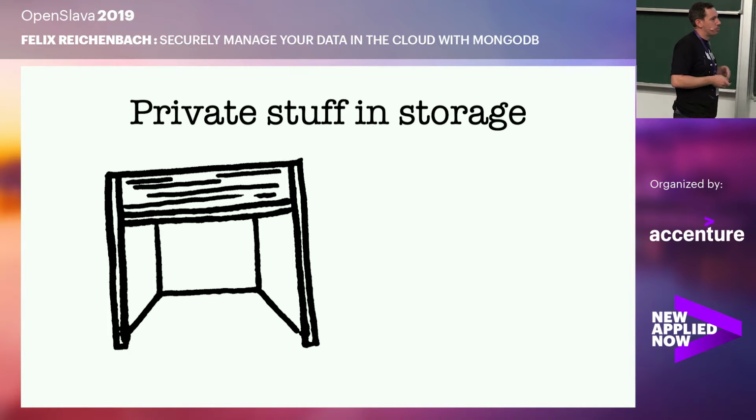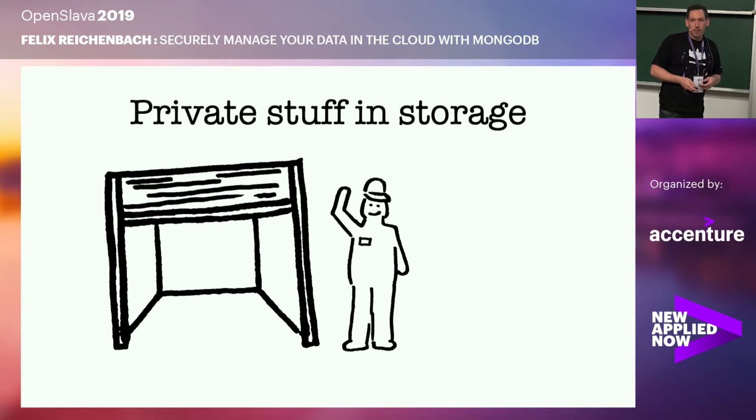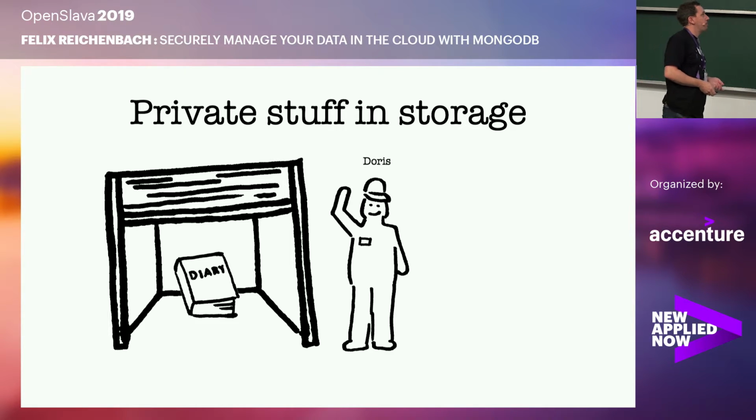So maybe it's easier to go with an analogy. I don't know if this is common here in Slovakia, but a locker. You have a lot of stuff, you want to put it somewhere, your cellar isn't big enough, and you rent a locker from somebody. This person, let's call her Doris, you trust her because she has a key to your locker. It's actually her locker, but you're just using it. So you can put your sensitive data, your childhood diary, into that locker. You close it, and it's safe.